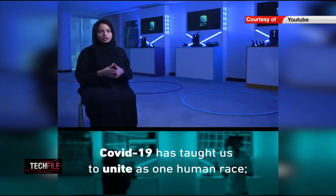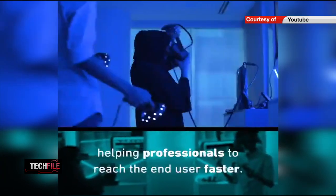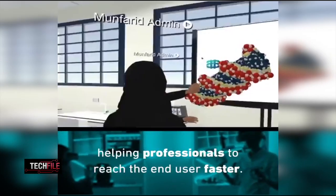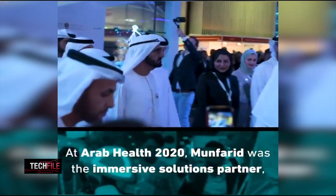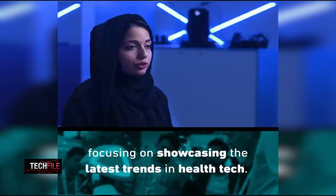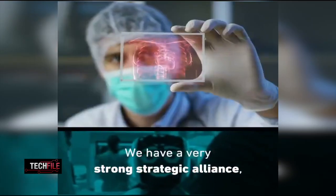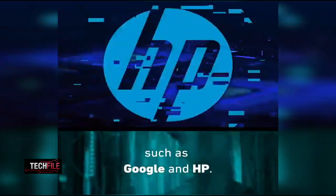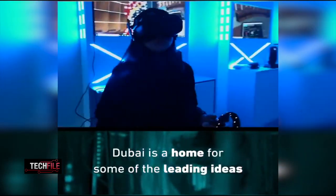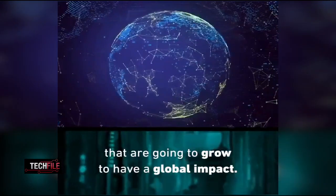COVID-19 has taught us to unite as one human race. Immersive technologies help us to connect, helping professionals to reach the end user faster. In Arab Health 2020, Munfarid was the immersive solutions partner, focusing on showcasing the latest trends in health tech. We have a very strong strategic alliance such as Google and HP. Dubai is a home for some of the leading ideas that are going to grow to have a global impact.